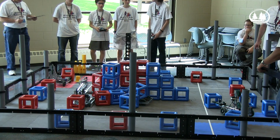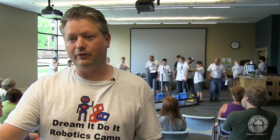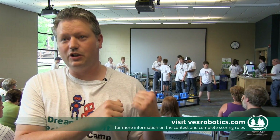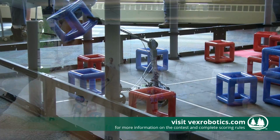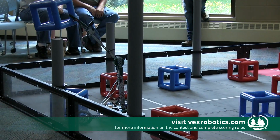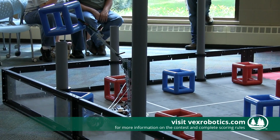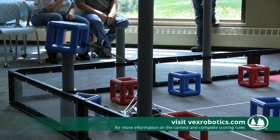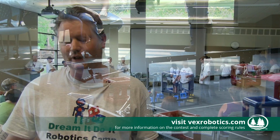They have cubes out there, and those cubes can be scored for different points depending on which goals they're put on. Each cube on one of the gray-colored goals around the perimeter of the field would be worth 2 points. The color of the cube that's on top matters because that's considered owning the goal. If they own the goal, that's worth an additional 1 point.